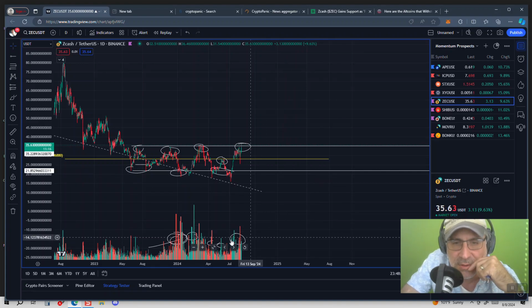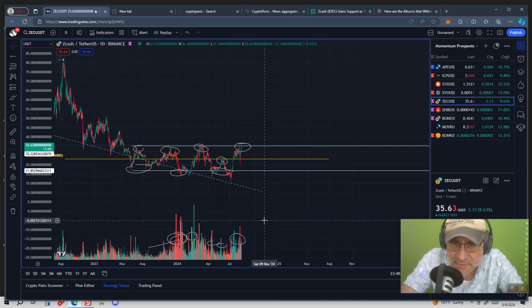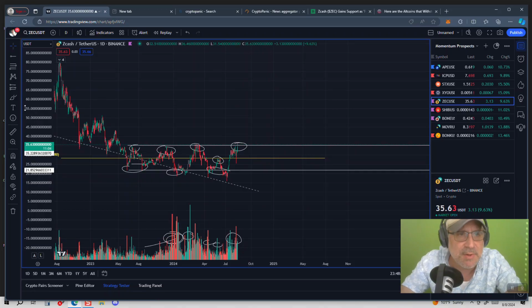Now here we had this impulse wave. Now look, this is how we know, okay? This is how we know that they're absorbing supply. Look at this volume spike. Look at this supply spike that came in on August.